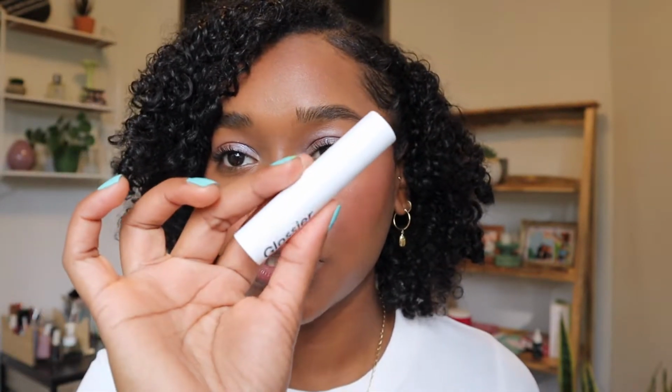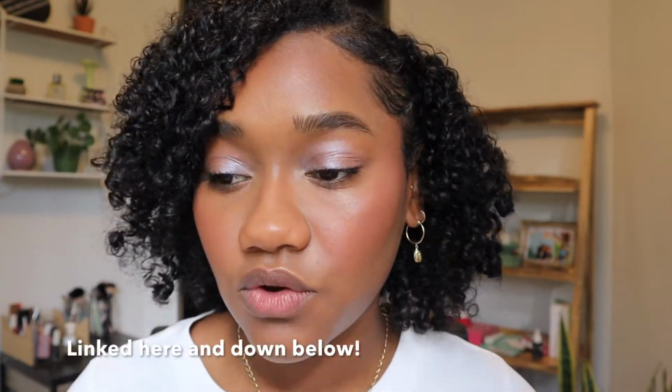These are the Generation G packaging. They're white, and then this is the Ultra Lip packaging. The separate video of just these is probably already up. It's going to be up before this video, I believe, which is just going to be swatches and a really quick review of this lip product. I'm going to go with Cachet for this look just because I think I want to go with something a little bit more muted and subtle since the blush is popping and the eyes are popping.